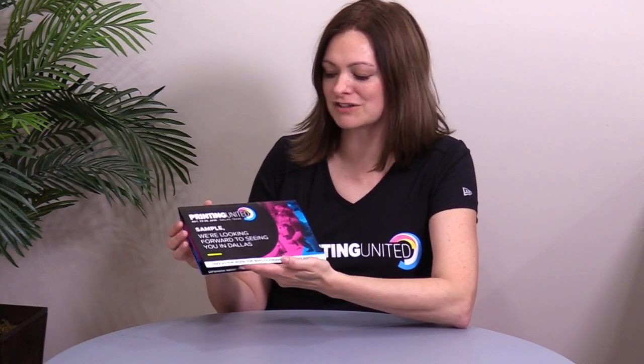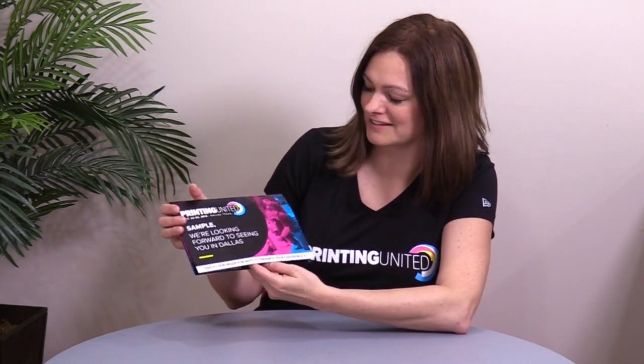It has a lot of personalization in here as well. So really, really cool. So this was a self-mailing piece. Here's the mailing panel on the back, fold at the bottom. It's got personalization on the front. This is a sample, so it says sample. We're looking forward to seeing you in Dallas, but that would say Trish, for example.